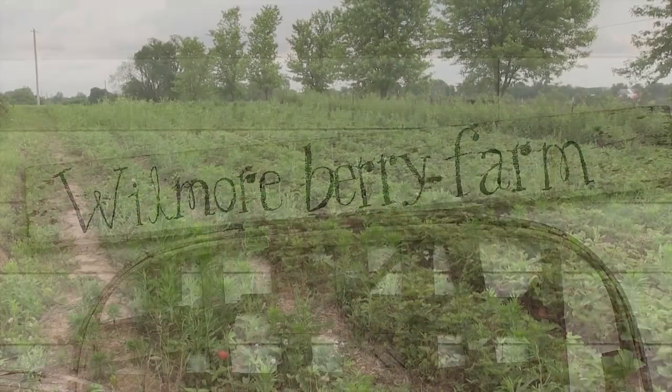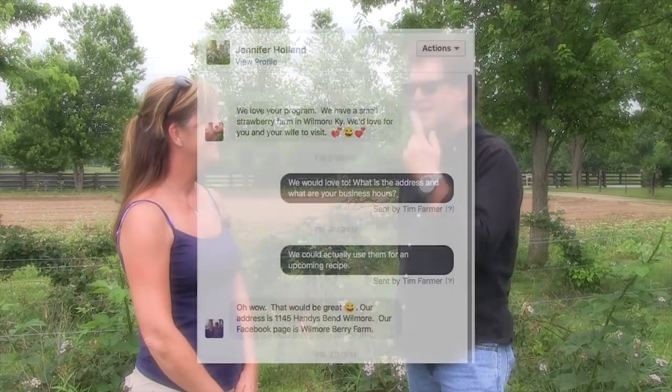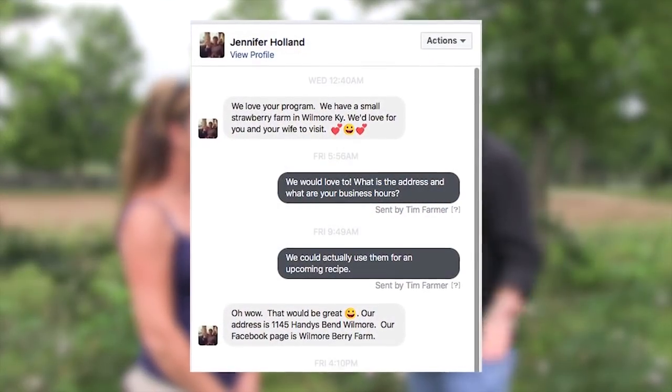Where are we today, first of all? We're at the Wilmore Berry Farm in Wilmore, about 3 miles out towards High Bridge. I was looking at my Facebook posts and there was somebody that said, hey, we got some strawberries over here. And I love spontaneity.